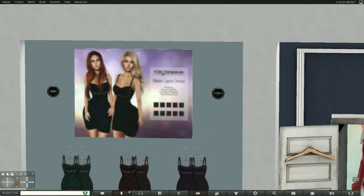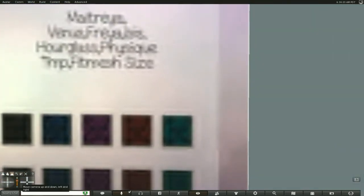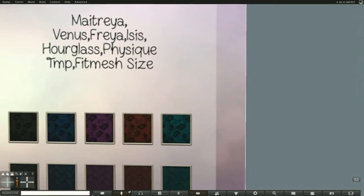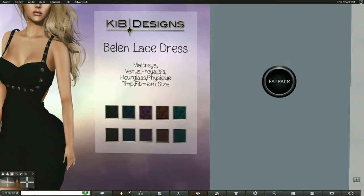Okay, this is the Belen Lace dress by KIB Designs. And if I'm not mistaken, let me see. The fat pack up here has all of these colors. It comes in Venus, Freya, Isis, Hourglass, Physique, the Mesh Project. It's also Fit Mesh. So it pretty much covers everything and everybody.